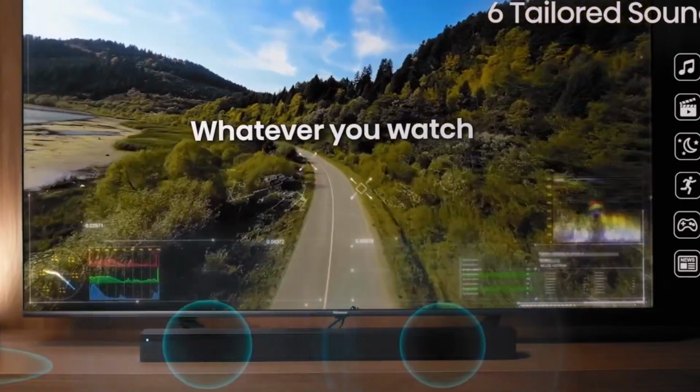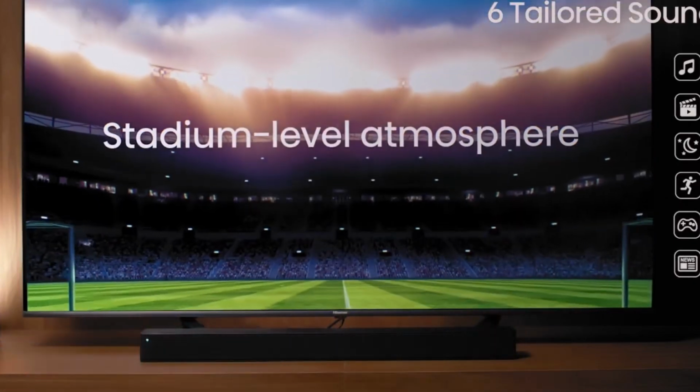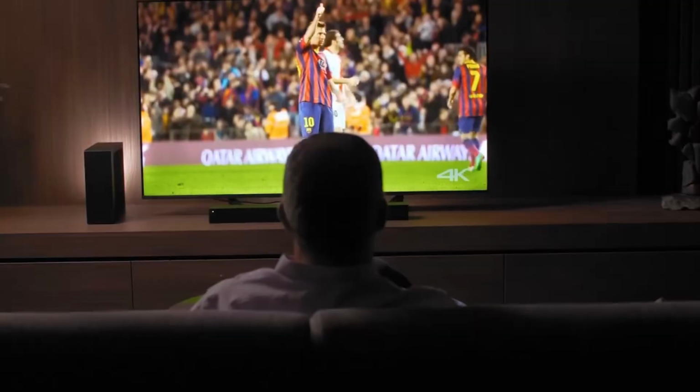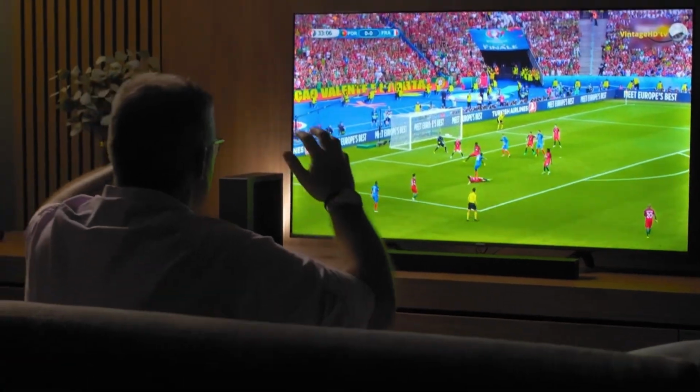For connectivity, you get Bluetooth streaming, HDMI eARC, which is the enhanced version of ARC, good for Atmos. Higher bandwidth. Yep. Plus optical and even USB audio playback. And like the Hisense, it comes with the cables and a wall mount kit.